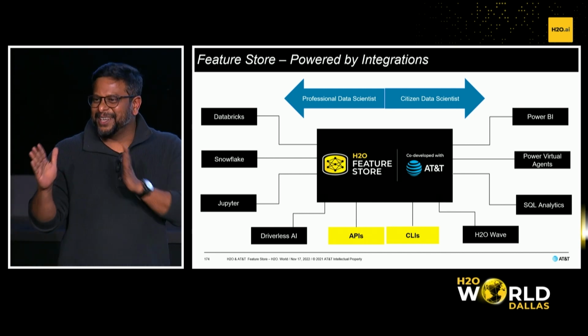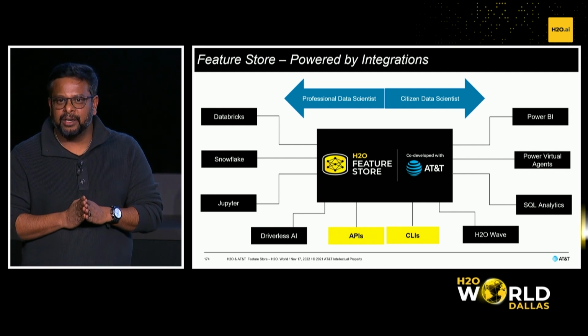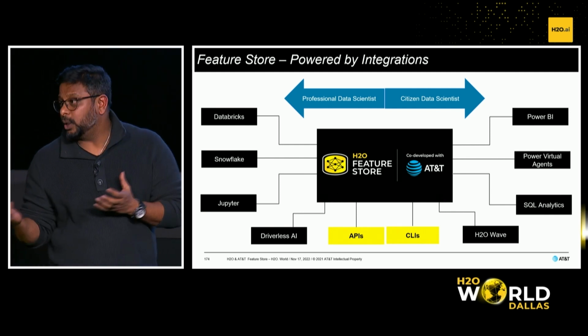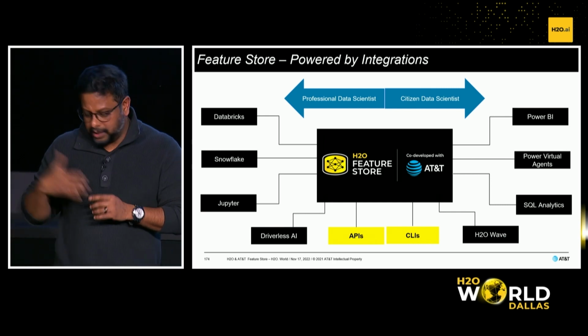Now let's talk about the right-hand side. That's where the beauty comes, the kind of innovation that we do with our feature store. Democratization, right? There are multiple personas in the company, not necessarily a professional data scientist. You have SQL-savvy people, business analysts, data analysts, citizen developers, citizen data scientists, you call them all, but they are the ones actually taking critical business decisions. So how can we give them these valuable machine learning assets in their hands?